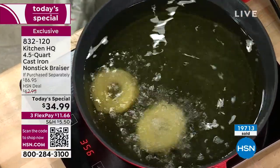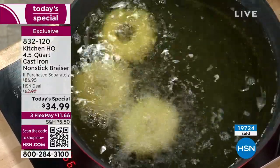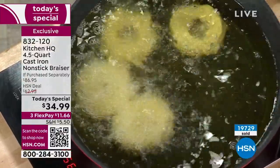And that depth, you're deep frying. You're frying because you've got the depth. The 4.5 quarts is one thing. The 3 inches is another. That now turns it into your fryer.